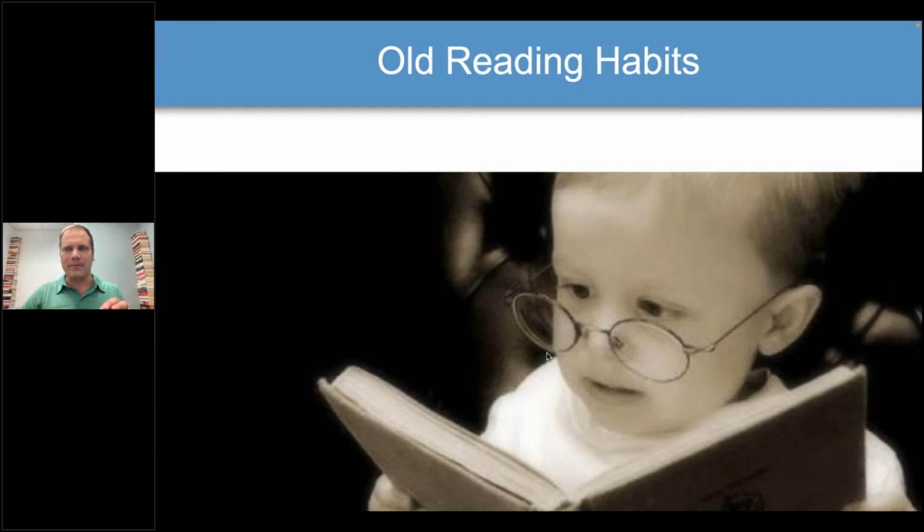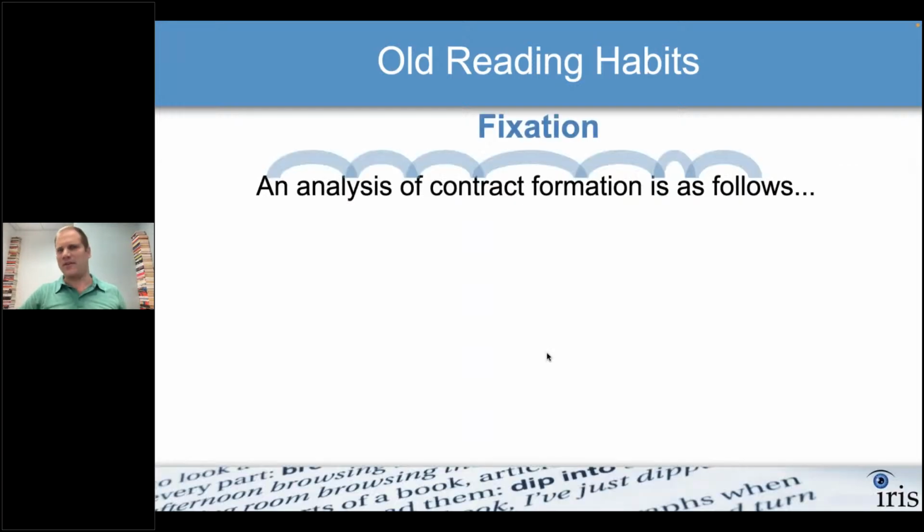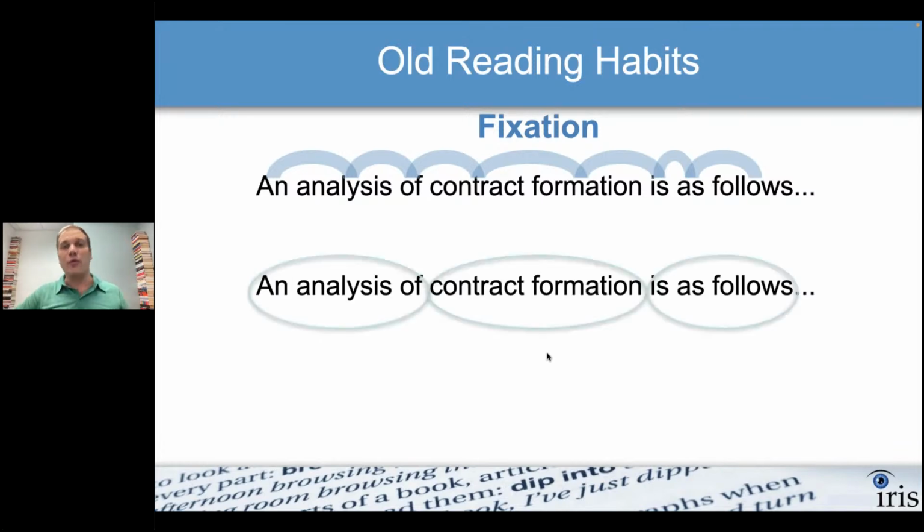And one of them is something called fixation. Fixation is something your eyes do. They fixate on one word, next word, and so on. But you can read groups of words. Actually, you already read groups of words when you're driving around town.